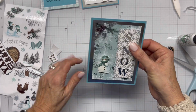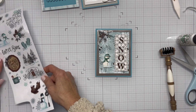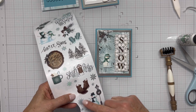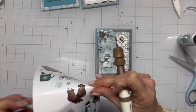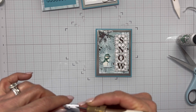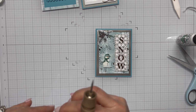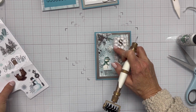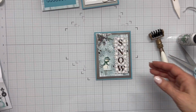That finishes up our cards. We've got, I think we could, actually, I said that, have we got some things we could stick on here? I was thinking about maybe some of these, maybe this snowflake here. Let's do that real quick. And just add a little bit more to it. Put that on there. What else do we have? I think we'll just go with that.